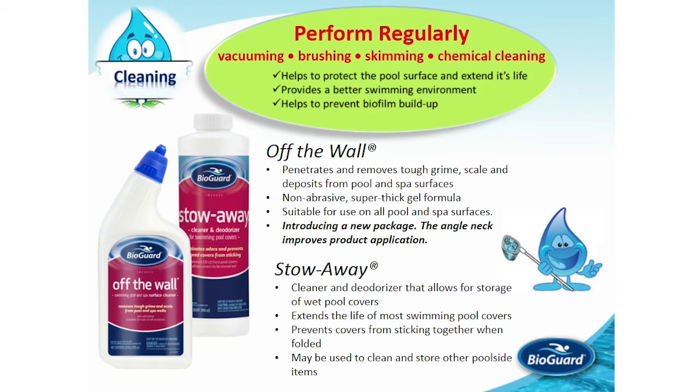Key number 3 is cleaning, and this is something that no one really wants to do, right? Cleaning encompasses a couple of different things in your pool. First of all, regular maintenance: vacuuming, brushing, skimming off dirt and debris. All of those things have to be done on at least a weekly basis in order to truly take care of your pool.